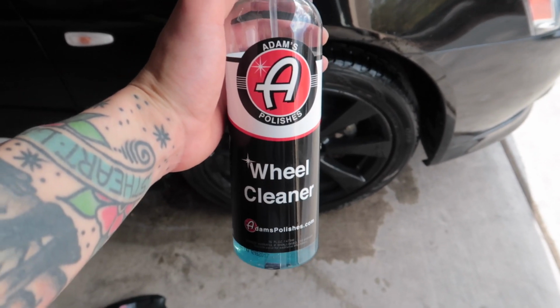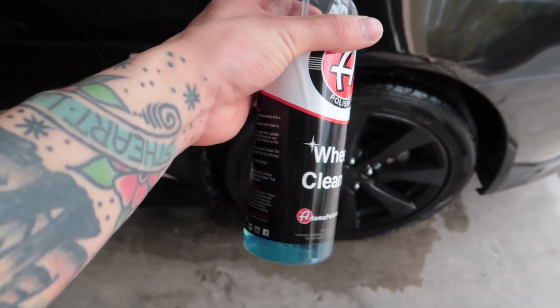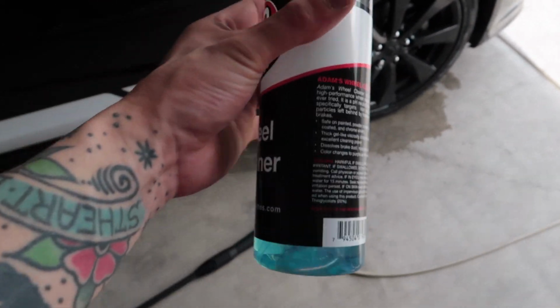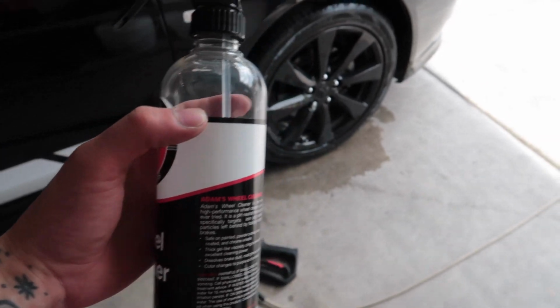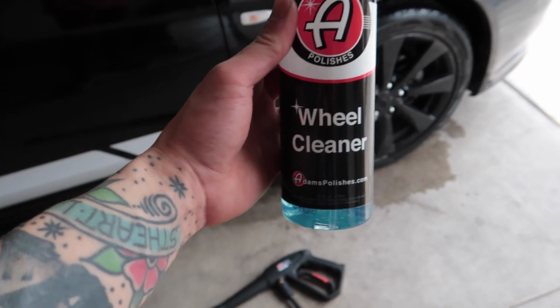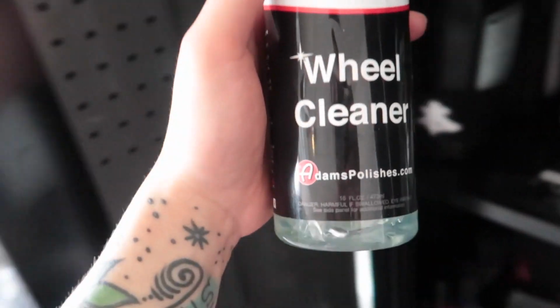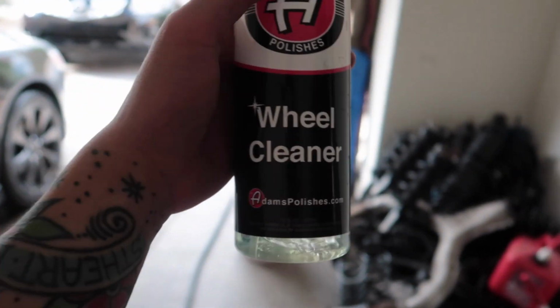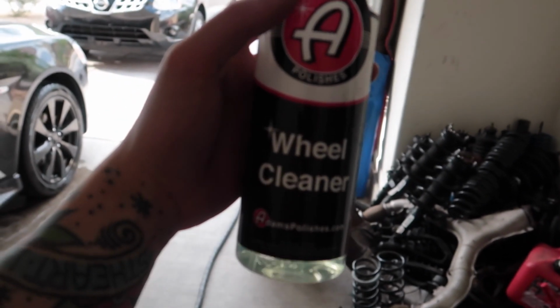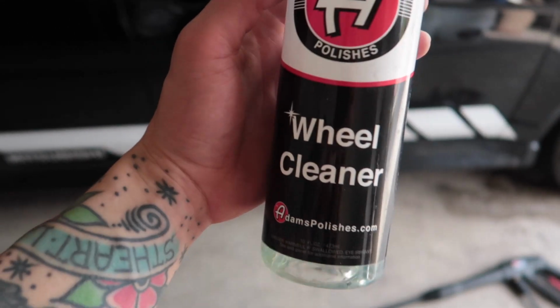So first we're gonna hit the wheels with the Adams Polished Wheel Cleaner. This is the first chemical. I wouldn't recommend this on powder coated wheels because it is kind of strong, but they also make an alternative Eco Wheel Cleaner, which is somewhere here. There we go. Just in a wheel cleaner bottle, but this stuff works just as well. If you have powder coated wheels or really sensitive wheels too, highly recommend.